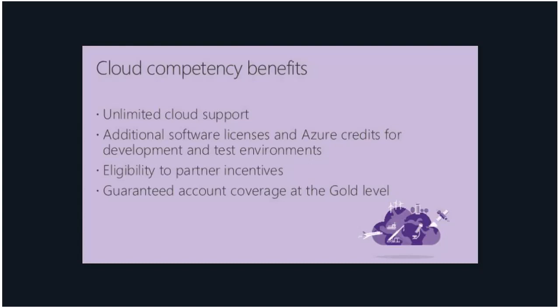So in return for finishing those 4 steps, you get unlimited cloud support in the product that you get a competency in. You get additional software licenses and Azure credits for development and test environments. You get eligibility to partner incentives, and if you want to know more about incentives, I would recommend listening to the new partner orientation call that I had last week. You can go to the MPN 101 Yammer group to find the recording for that.